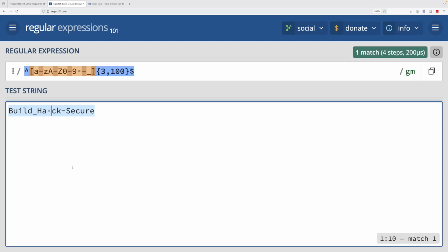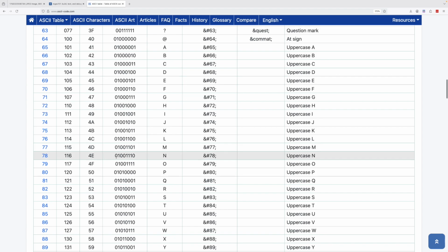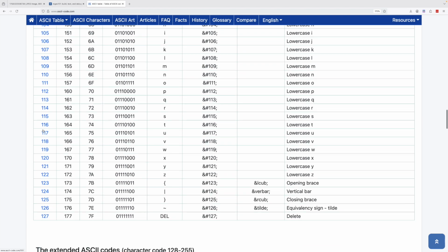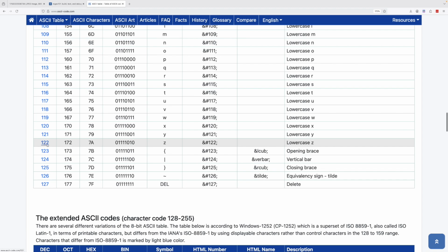In computers, it's not stored as an actual A to Z in a character range, it's actually its decimal equivalent. So if we have a look at this ASCII table and scroll down to the letter A, we can see that the decimal equivalent is 97. It's kept as a binary string of 0, 1, 1, 0, 0, 0, 0, and then 1. That's how it's stored in a computer, as a byte of 8 bits. And if we scroll all the way down to Z, we can see this is the decimal value 122.